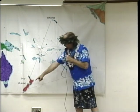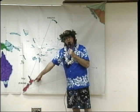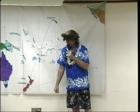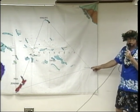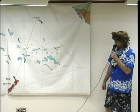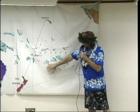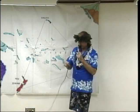The second point on our triangle is the largest part of Polynesia, the islands you know as New Zealand. The people there call them Aotearoa, the land of the long white cloud. And I'll explain to you why they do that in a little bit. Then coming back here toward South America is the smallest part of Polynesia. You know it as Easter Island. The natives call it Rapa Nui. And then to finish off the triangle, you go back to Hawaii. And within that, you can see there are many, many islands. And that's how Polynesia gets its name.